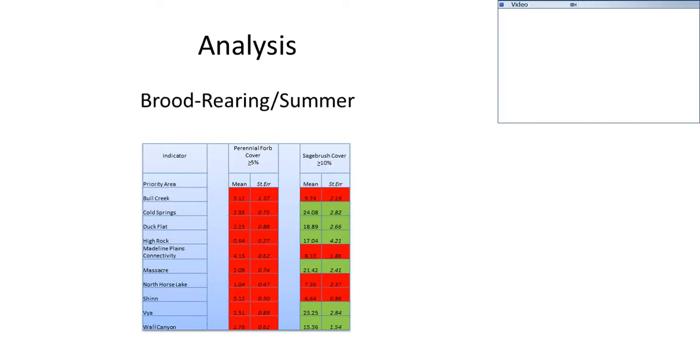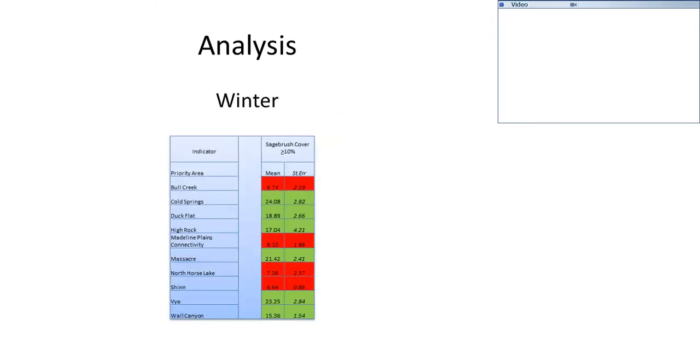Those indicators that I put up earlier are only a small portion of all the indicators. So if we're looking at sage grouse management, we need to look at the big picture and see where exactly some of the indicators are falling apart, so we can spend our money appropriately in the best place possible. And then once again, in the winter habitat, you need greater than 10% sagebrush cover. Across the landscape, 6 of the 10 we were meeting, and there were 4 that were lower.